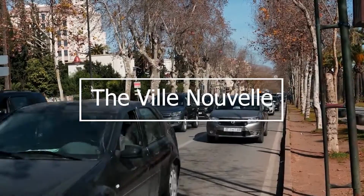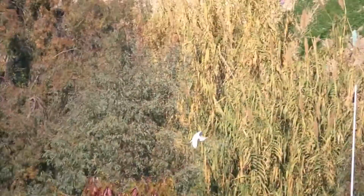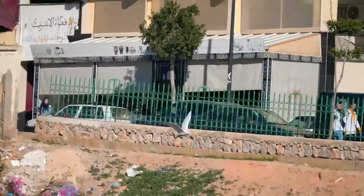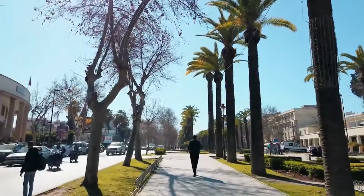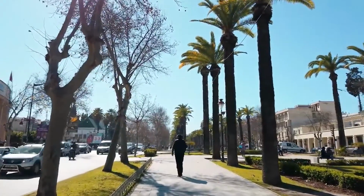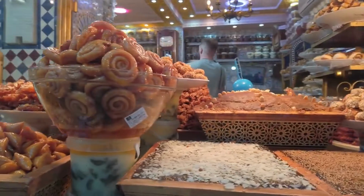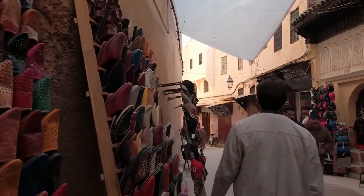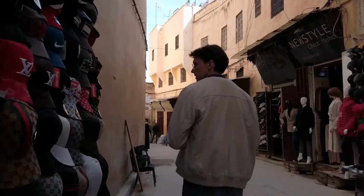The Ville Nouvelle, French for new city, is a district that showcases the city's modern European influences. Though fusion cuisine has always been a part of the flavorful offerings here, local favorites like pastillas, a sweet and savory meat pie, have been a staple for generations. Old and new, sweet and savory. That's Fes in a nutshell. This city's allure isn't fading, and neither can one forget its magic.